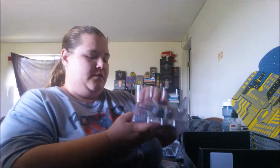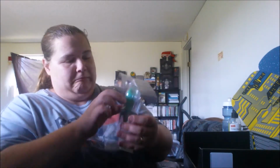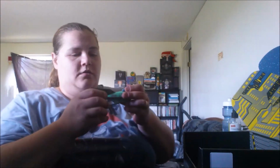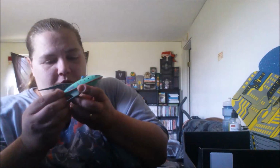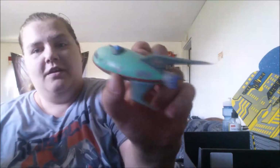Box, keep. You can see behind me my little loot collection going on. Put that right there so I don't lose it. And it's taped. Oh, lordy. No, it's not. The base just fell out. Little itty bitty Planet Express ship. Ooh, it looks like it got dinged in the packaging. Don't care, it's cute. It is awesome.